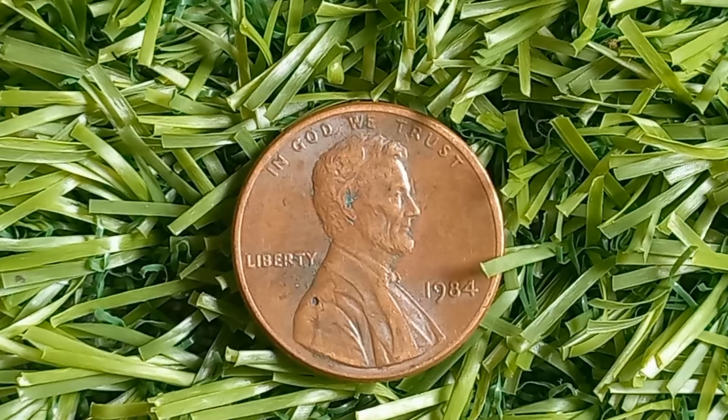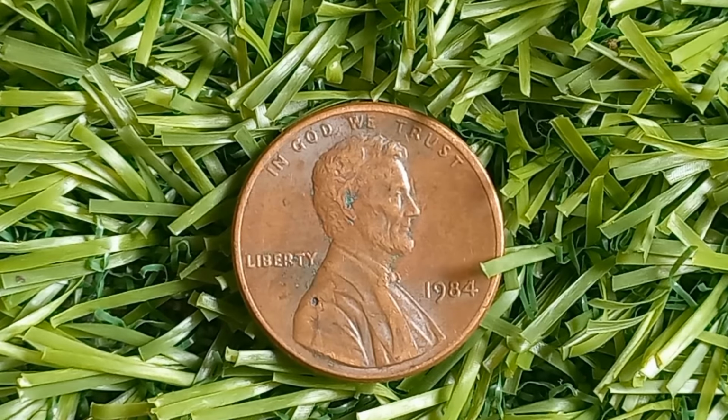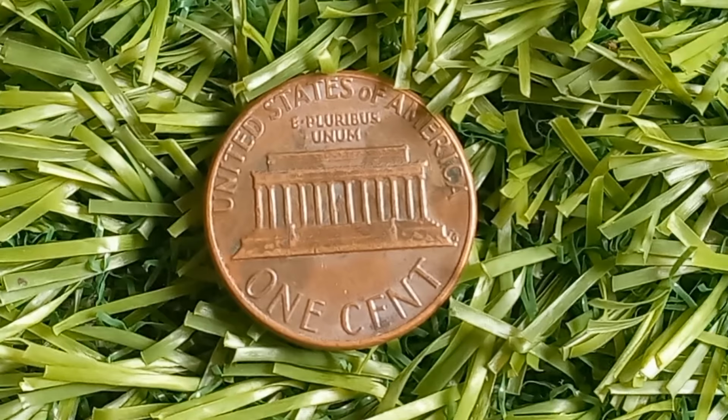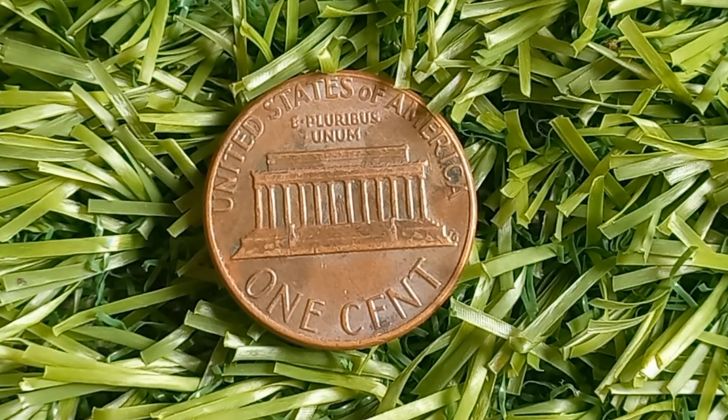We're exploring one coin that's surprised collectors everywhere with its worth, the 1984 no-mint mark Lincoln penny that's recently caught attention due to its rising market value. Let's look at why this coin is so valuable and how you might be able to find one in your own collection. First things first, let's talk about the Lincoln penny itself.